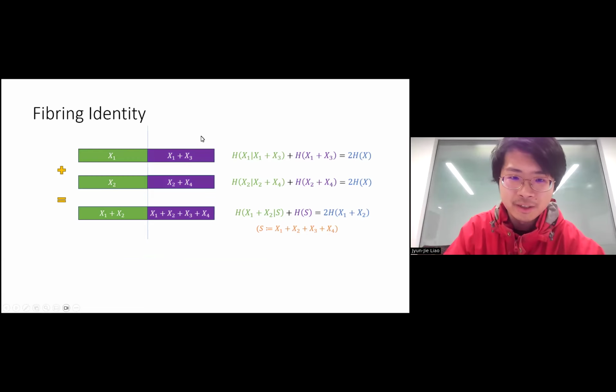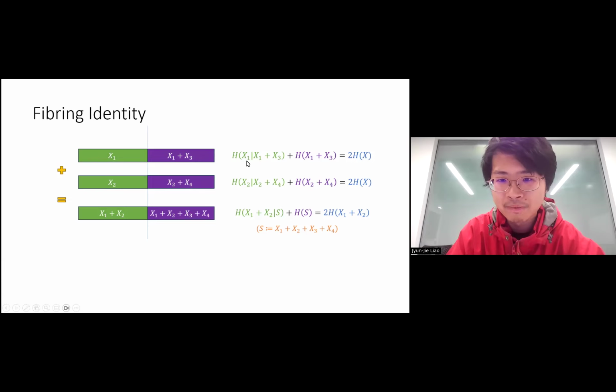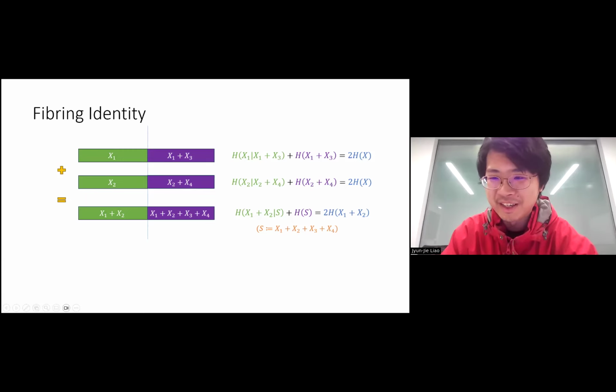So intuitively, the second block would just be the sum case, and the first block conditioned on the second block would be the Freiman case. You can see that we can write the entropy of each row into two terms, where the first term corresponds to the Freiman case, and the second term corresponds to the sum case.